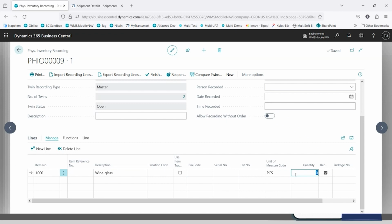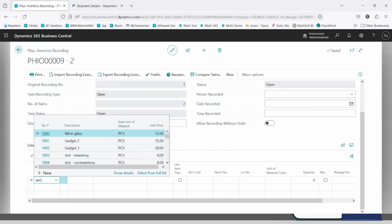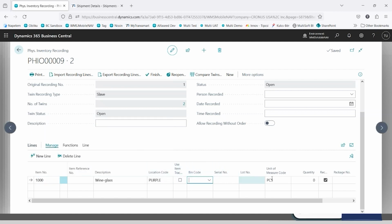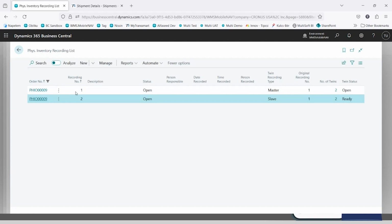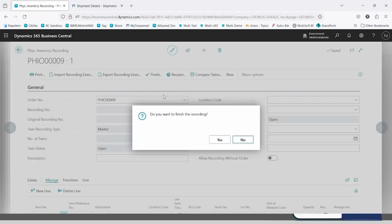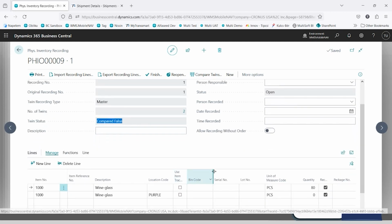Like, I've counted 80 wine glasses on the first recording. On the second recording, let's imagine that I also recorded wine glasses, but 81, and I finished the first one. Yes, or the second one, sorry. I also finished this first one, so I finished both. And since these two recordings are twins, I can press the compare twins feature on the inventory recording itself, and you can see that the twin status is compared false, meaning that these two recordings are not equal.